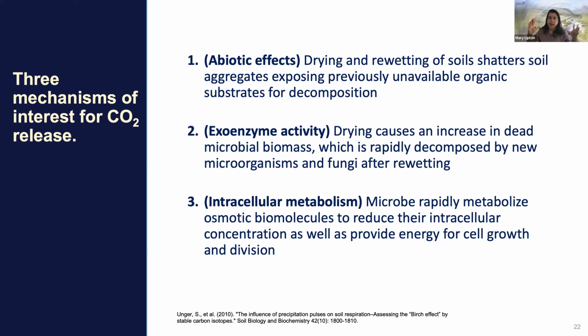compounds. Now we know that microbes, as they dry, increase osmolytes. They synthesize compounds intracellularly so that they can withstand drying. Basically, it's to keep the water inside the cell. However, when they're rapidly wet, they need to get rid of these osmolytes or they're going to burst. So we are hypothesizing that the CO2 release is initially coming from this intracellular metabolism.